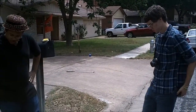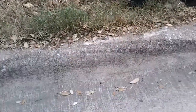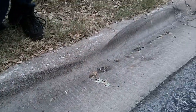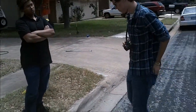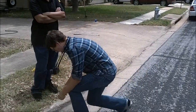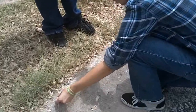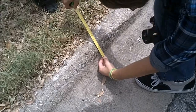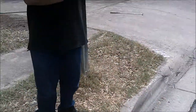So, Agent Gray, you want to tell me about these skid marks along here? So these skid marks were most likely left by the murder vehicle. We can take pictures of them in order to analyze what kind of car was left behind. Recording the circumference and the length of the skid marks also helps us determine what kind of tire is being used. And that allows us to determine what type of vehicle was being used for the crime.